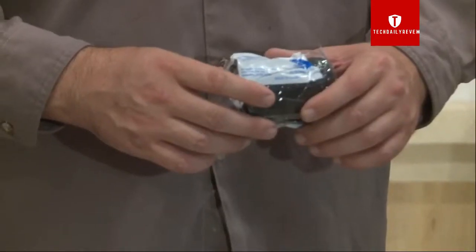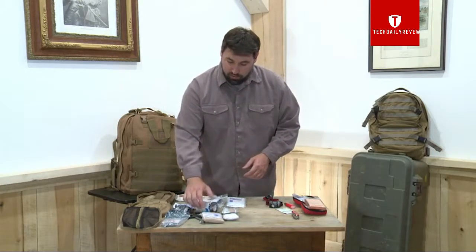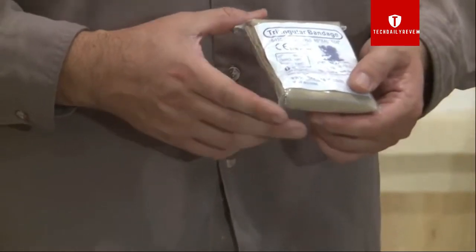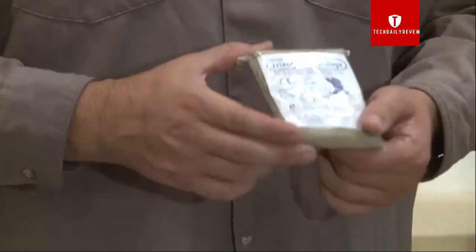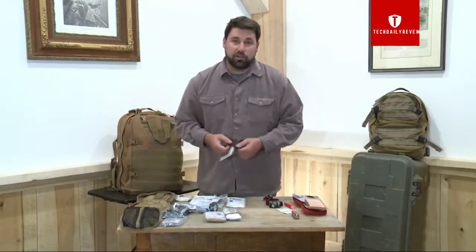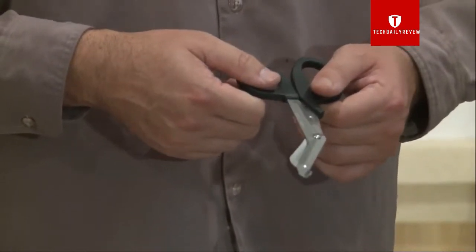A self-adhesive wrap can hold all of your dressings in place and stabilize injured joints. So can a triangle bandage. Triangle bandage can make a sling. It can be used for head wounds, for lots of different purposes. EMT shears might be needed to cut off clothing or cut through different materials.